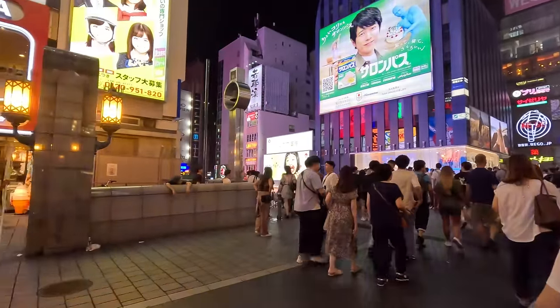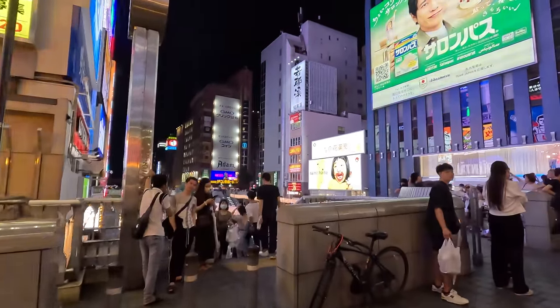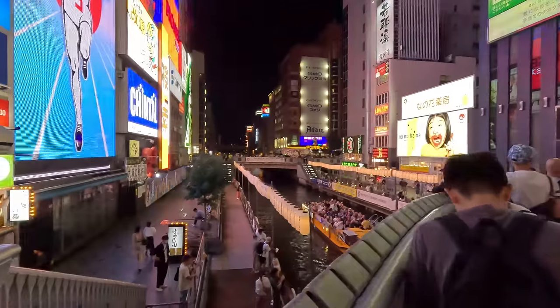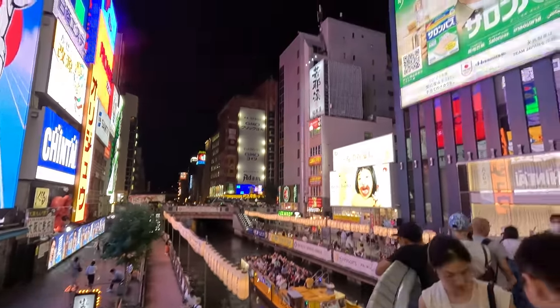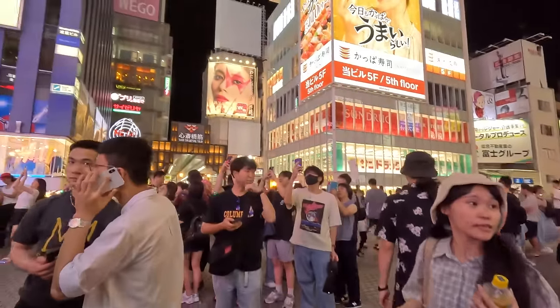I don't know. I see a sign. You saw the sign over there that said Dotonbori. Wait a second. Hold on. What is going on down here? Okay. A bunch of people are hanging out here. Oh, it's a riverboat. Oh. I see. Okay. So we're currently on a bridge. It doesn't even feel like it.